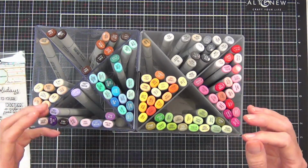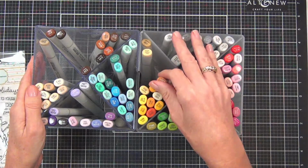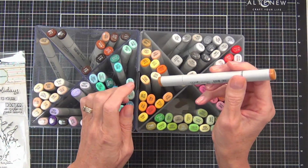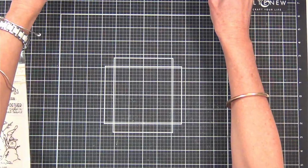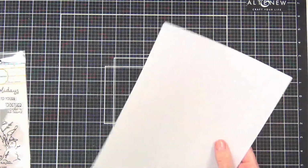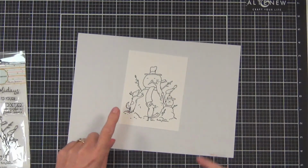You can add new tips to them if you need to change them over, and I tend to buy the sketch markers because they hold more ink and they've got the brush tip, which I like. But I've been asked a lot how I choose my Copic colours or how I decide which ones I'm going to get, and I will talk about it as I colour. I've already stamped out this image here on a piece of cardstock.